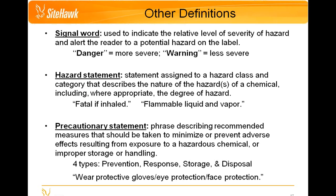Okay, so a few other definitions of terms that you're going to see. A signal word is really just a single word to quickly indicate the severity of the hazard. There are only two: either danger or warning, with danger being the more severe. There used to be a third that we saw in ANSI signal words, which was caution. That one's been dropped and isn't included. So if you don't see a signal word, that doesn't necessarily mean there's no hazard. It just means it is not the severity rating of danger or warning.